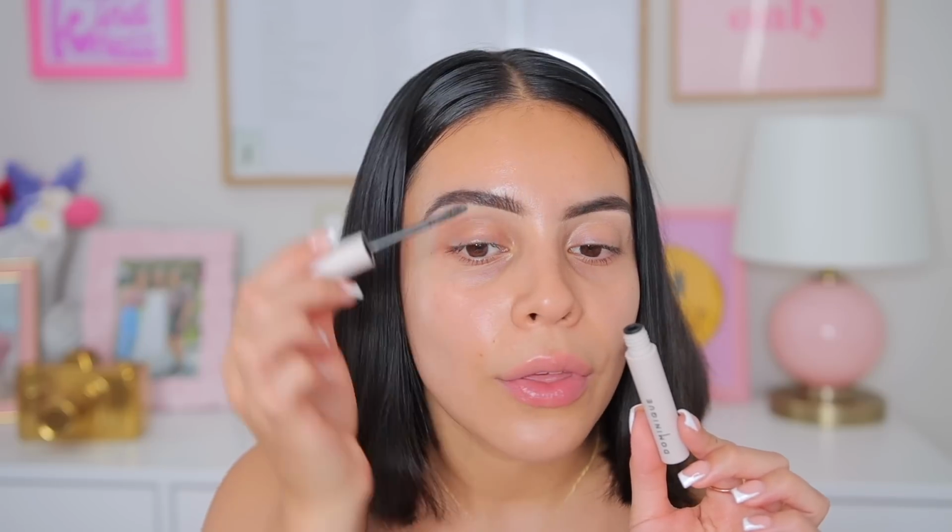I do really love the brow blowout shaping gel. This keeps your brows in place all day. It's a really nice formula because it doesn't make your brows look hard. But if you're into that fluffed up laminated brow look, you would really like this. I think it's a really great brow gel, and you can see it's really easy to kind of fluff your hairs up with this gel.